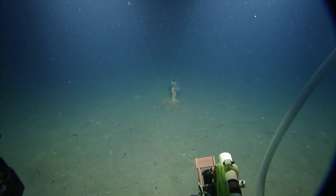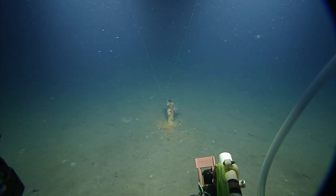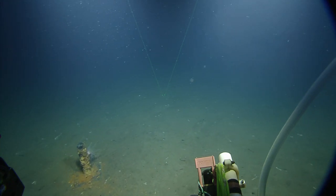Looks like a bore. I don't know. Looks like a hole in the ground with a pipe in it. Not a bead bag. Nope. All right, going to head back towards the IP. We haven't covered this ground either, so.